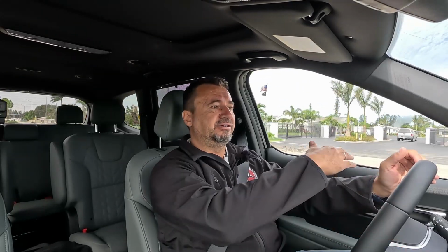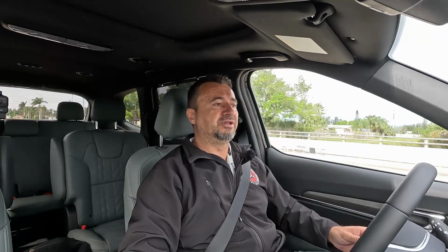You sit up higher, you have this commanding view of the road, you have good visibility on the sides through the mirror over here. The only obstruction you would have is if there was a person sitting in the third row seat and in the middle, of course, but that would be with every single vehicle. Now, I feel like it does have a little bit of noise coming from the outside, maybe because we're on this kind of crappy road over here, so hopefully that's just the reason for it, but nothing else.